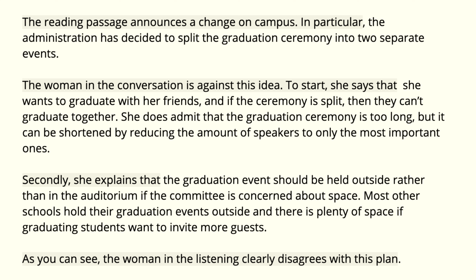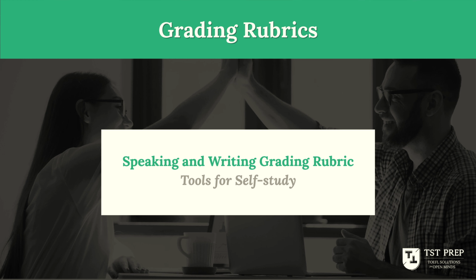As you can see, the woman in the listening clearly disagrees with this plan, and you could pretty much say that anytime it's an announcement. You could also say for the letter, as you can see, the woman in the listening clearly disagrees with the letter's idea. Pretty simple. I know it's a lot of information at once. I'm sorry if I'm going a little fast. There's just a lot of things to talk about, so I just want to make sure that I don't talk too long. I tend to talk too long, so I want to make it short and to the point. But definitely watch this video again if there's some things that you're confused about. No problem, all right? So now you have a tool for self-study.